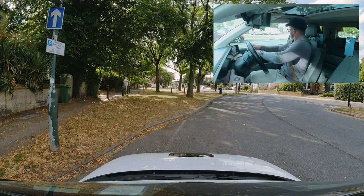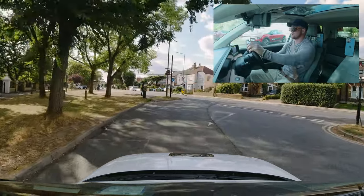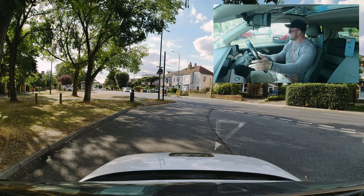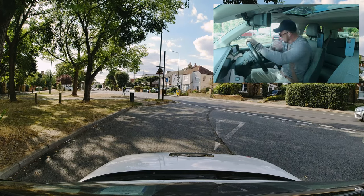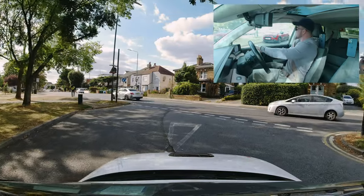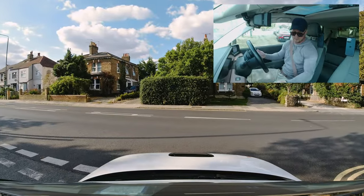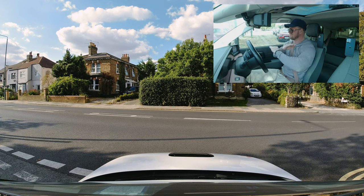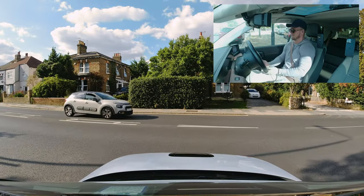Right, let's go. Round observation, signal, move off. At the end of the road, turn right. It's a one-way road. Where do I position? All the way to the right, all the way. No position here on turn right. First junction, not off to a good start. Let's just put it that way, okay? I don't want to scare anyone off.